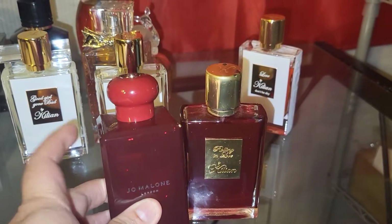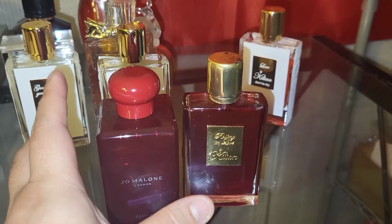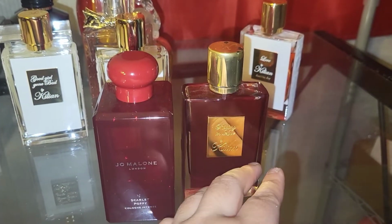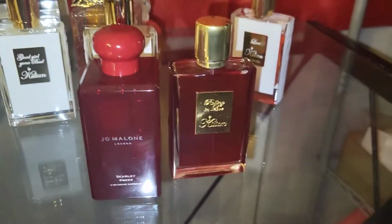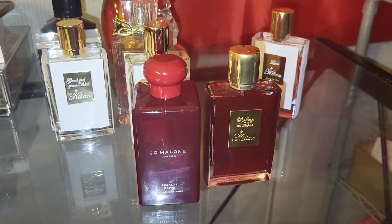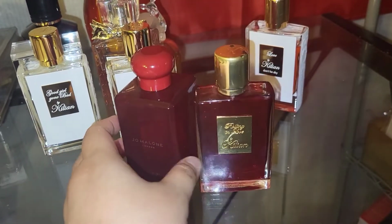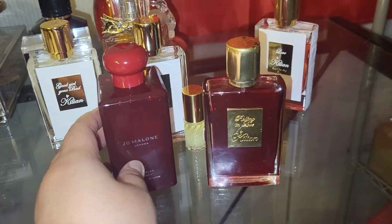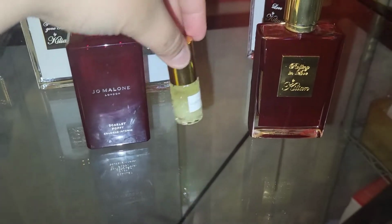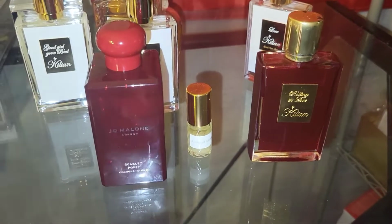It is more lipsticky than the Rolling in Love. Sorry, Rolling in Love. Because of the presence of the iris, Rolling in Love also has that lipsticky quality, which Scarlet Poppy has. So what I sometimes do is also layer the Scarlet Poppy with this almond musk oil.